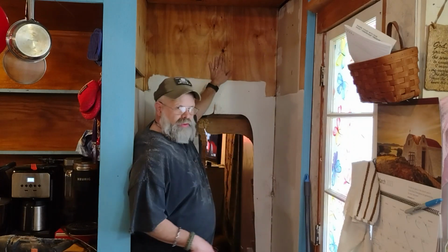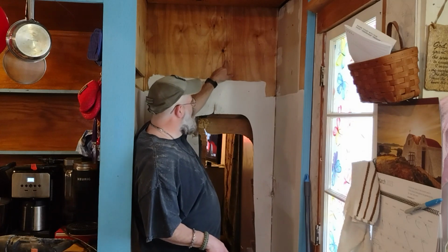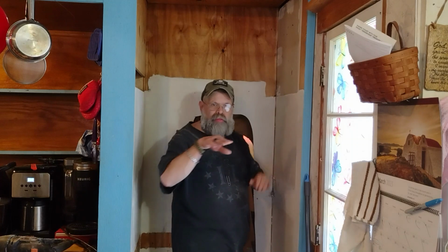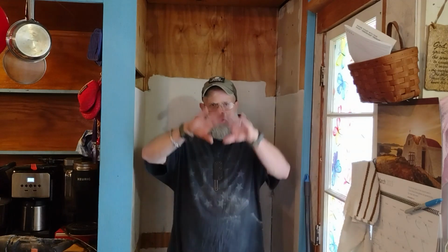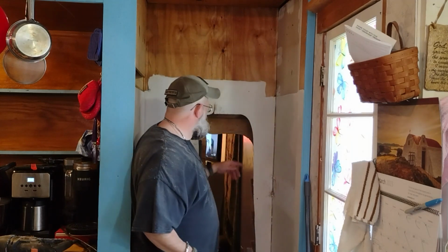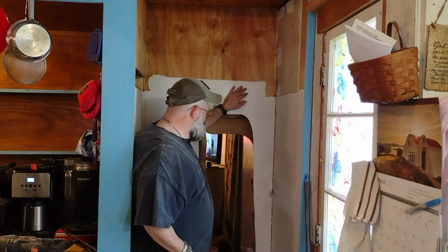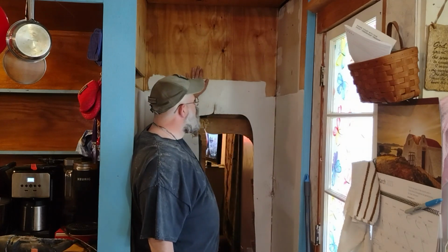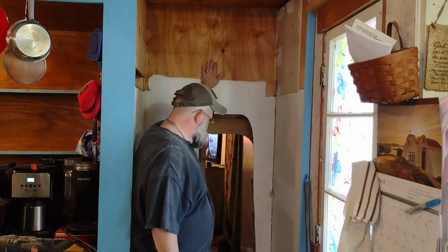Once I get to here, I'll stop and look and see how far I'm up. Then I'll probably go in her room, and right above that ducting or whatever that false wall thing is across there, I will probably cut right through there. That way I'm going to make this an arch. I kind of like how I did this right here, so I could arch it out in here.